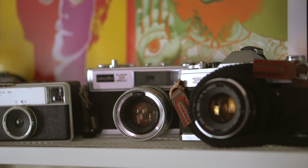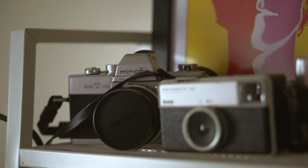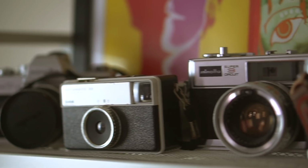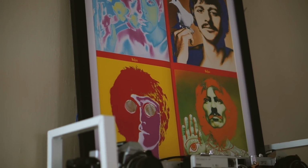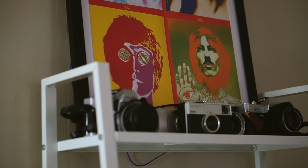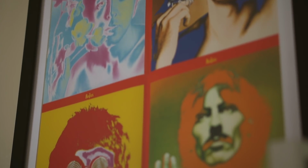On the top shelf naman, you can see our film cameras. It's both mine and Bella's. We've been collecting them for the past year or so. And then for the picture, it's the Beatles. Bella insisted on this. It's the only piece naman in the room that she contributed to.